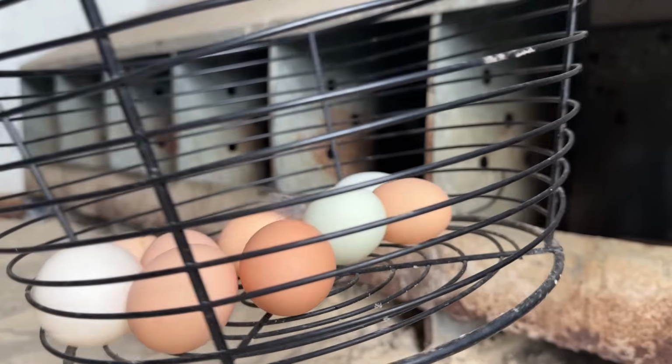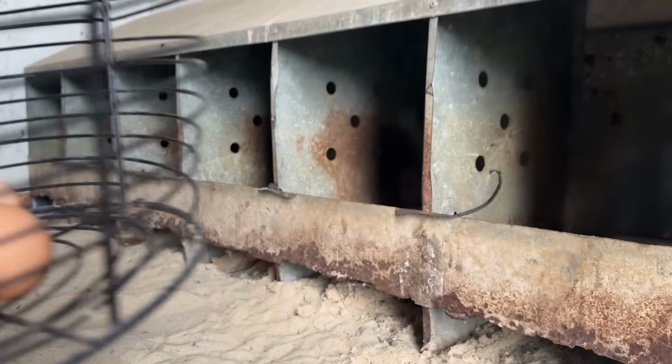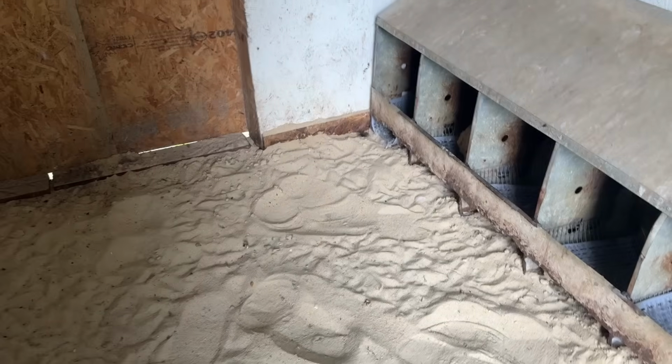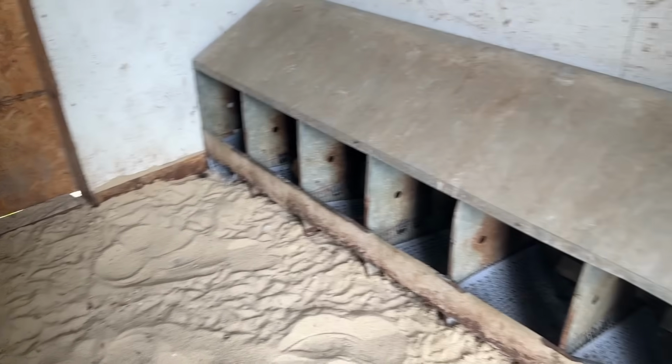Now that I scooped all the poop out of here, got this all cleaned, all the sand cleaned, it's time to put these runner ducks in here. I always start them out inside the coop, and so they realize that this could be home base.